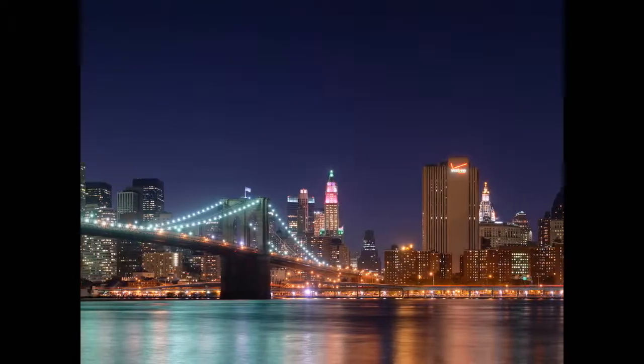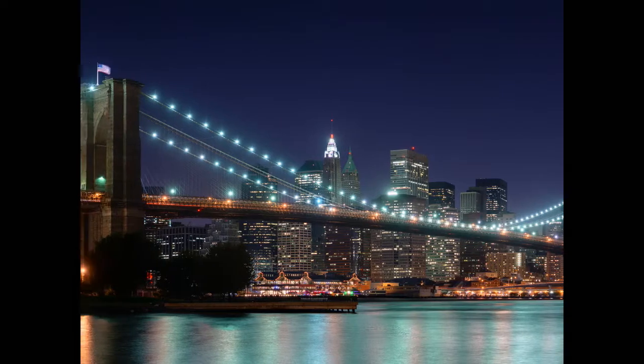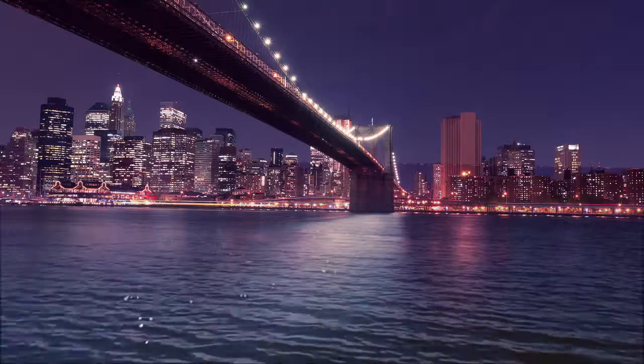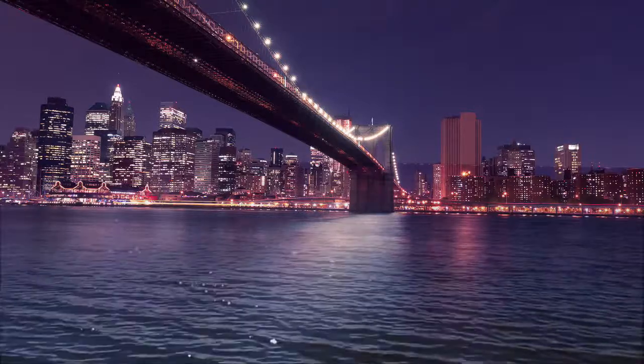And then just coming back in the opposite direction here from a little bit further north on the Brooklyn side. And just some of the pretty pictures here with the East River underneath the Brooklyn Bridge, which joins Brooklyn and Manhattan.